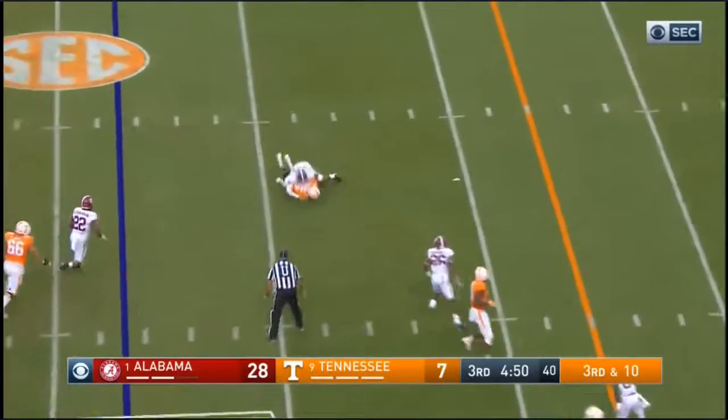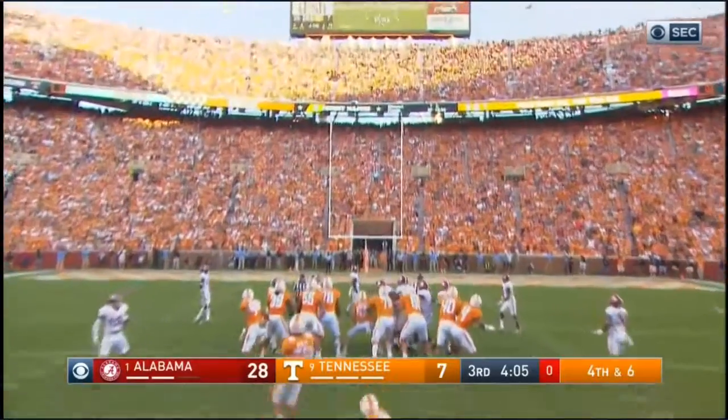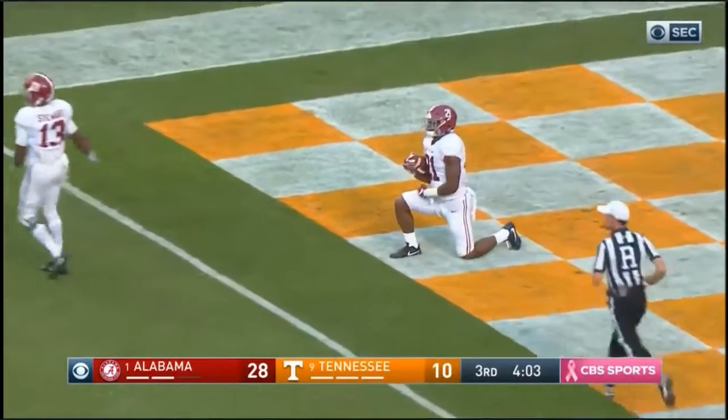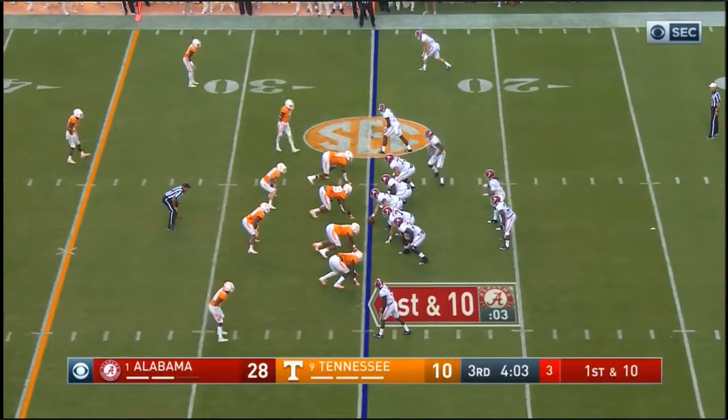Pressure coming. They pass it. Snap up a little high, but controlled and right down the middle. And they'll take a knee. And then famously left to take the USC job.